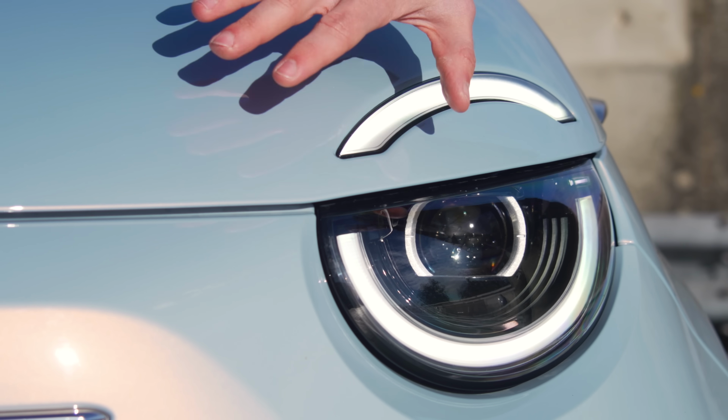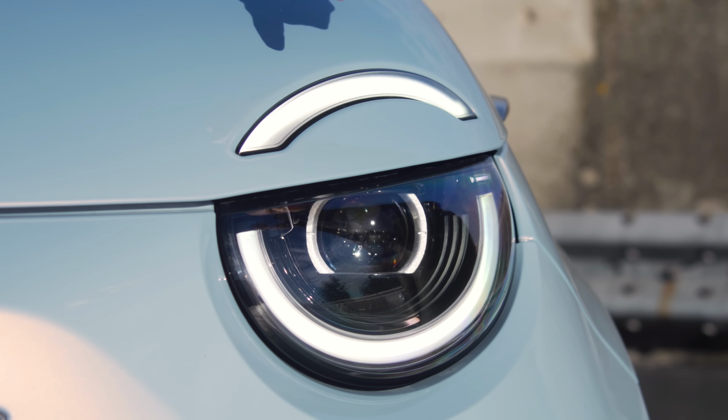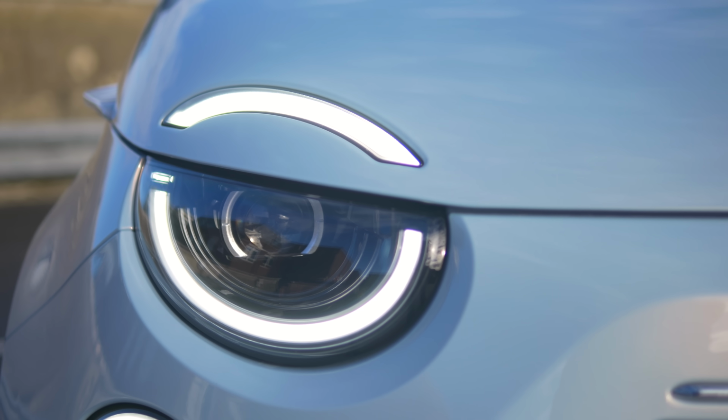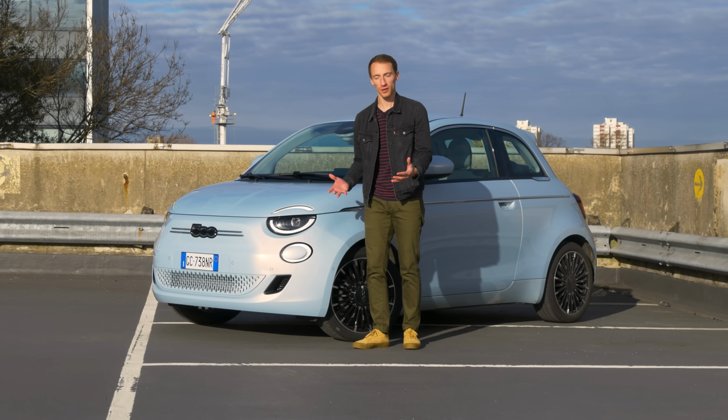Another big change are the headlights. You've got LED daytime running lights surrounding the main headlight, and they've kind of quirkily split it. So you've got this eyebrow on the bonnet and then the other bit on the bumper. So it does have an interesting light signature at night. It does look quite cool, quite quirky.